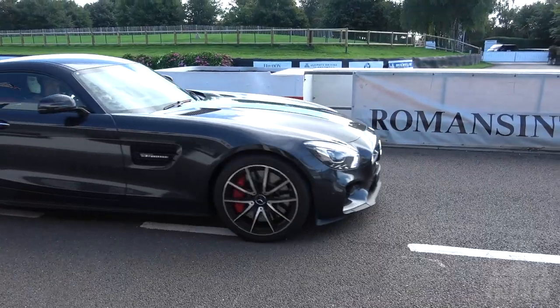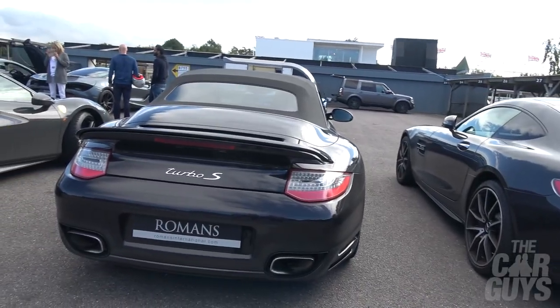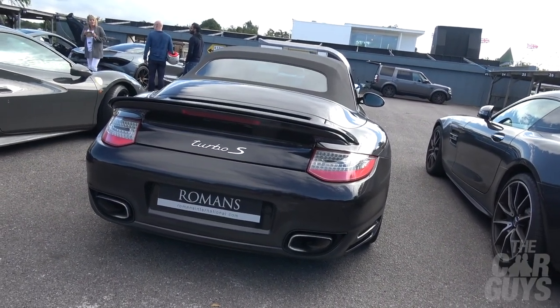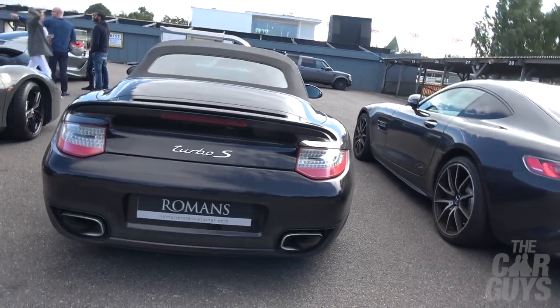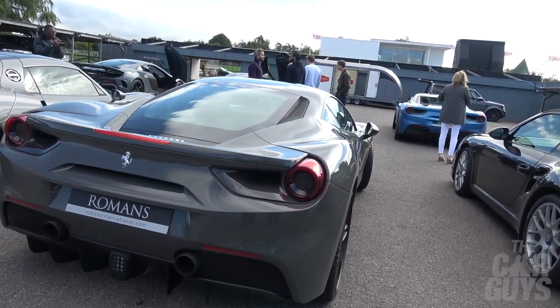Otherwise, in black, a very, very subtle car in black. We've got the obligatory Porsche 911 Turbo S. It's a convertible, very nice. Not the day for it, particularly, because it's freezing. And another 488. Another 488, common as muck, clearly.